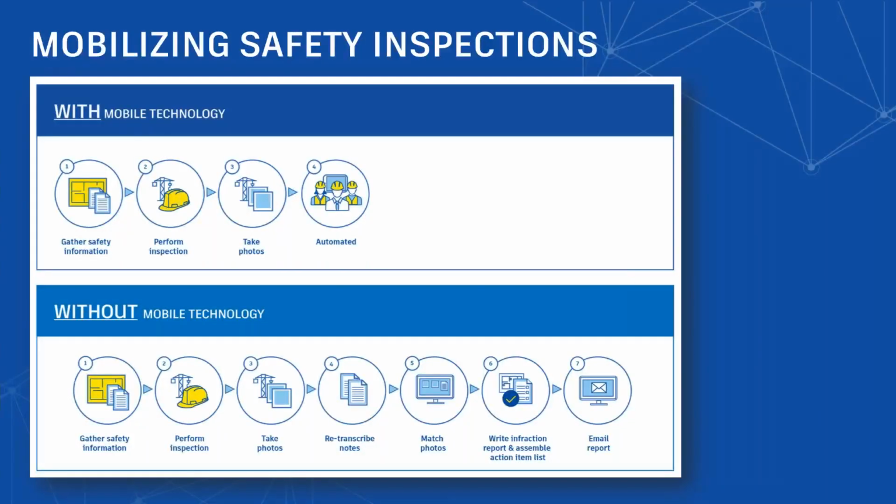So this is a quick comparison between performing a process of a daily safety audit with and without mobile technology. Using digital checklists is going to allow you to skip a number of steps, which I think is pretty well visually represented here. You don't have to ever go back to the office to retranscribe your notes because you're taking them directly into the mobile device. You can skip uploading photos from your camera and associating them with an issue later because that can be done directly from the mobile device.